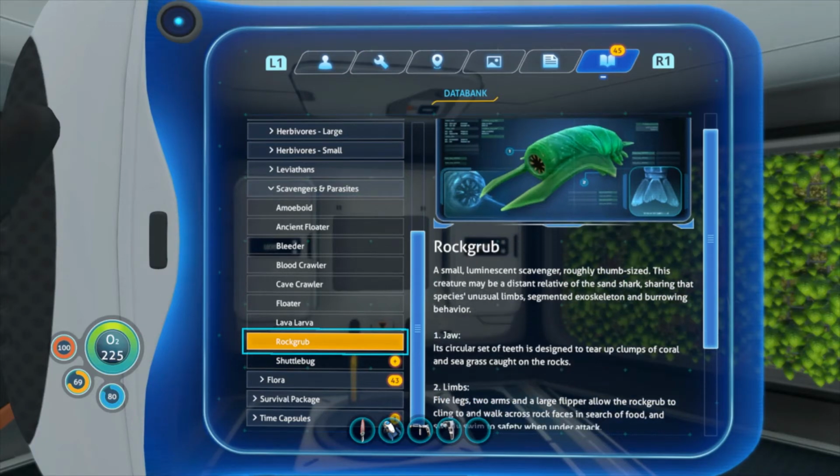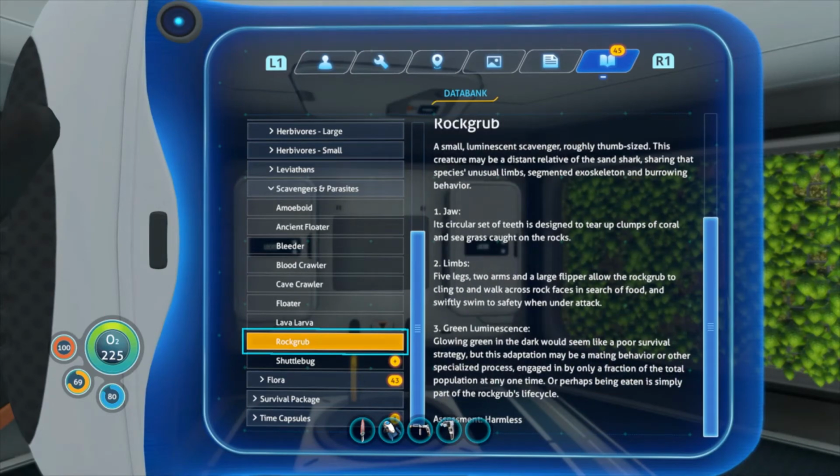Number 1, jaw. Its circular set of teeth is designed to tear up chunks of coral and seagrass caught on the rocks. Number 2, limbs. 5 legs, 2 arms, and a large flipper allow the rock grub to cling and walk across rocks' faces in search of food, and swiftly swim to safety when under attack.